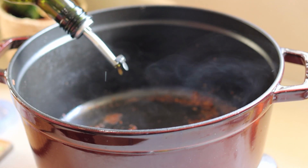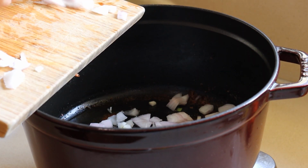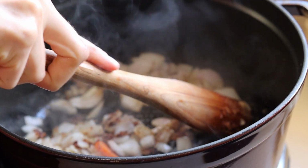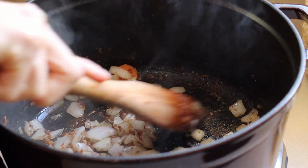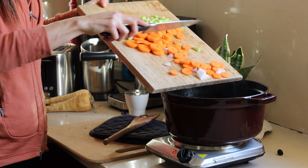In the same pan that I cooked the beef in, I just heat up some olive oil and add the onion and let that cook for a few minutes, making sure to scrape up all of the bits of ground beef that were left on the bottom of the pan. This is called fond and it adds a lot of flavor to the soup, so make sure you scrape that up. Then we add in the carrot and celery.